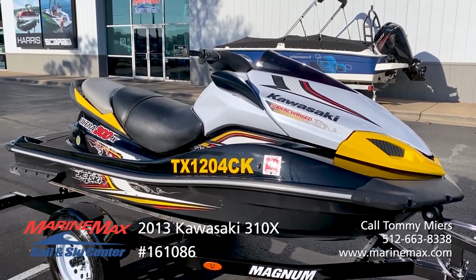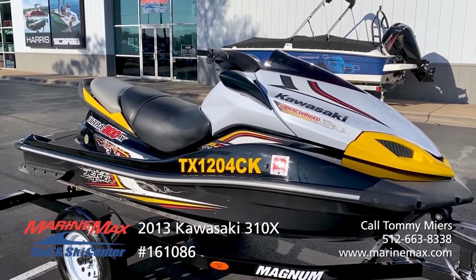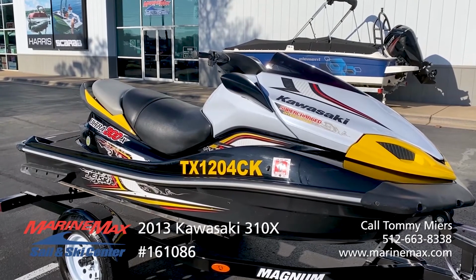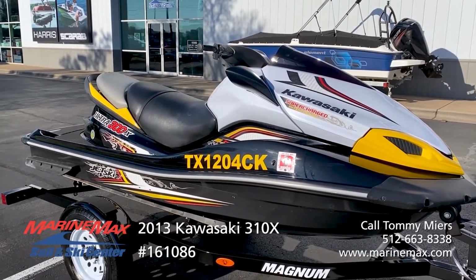This machine has been fully gone through and is ready to get out on the lake. We have it priced without the trailer, but we do have new trailers available.